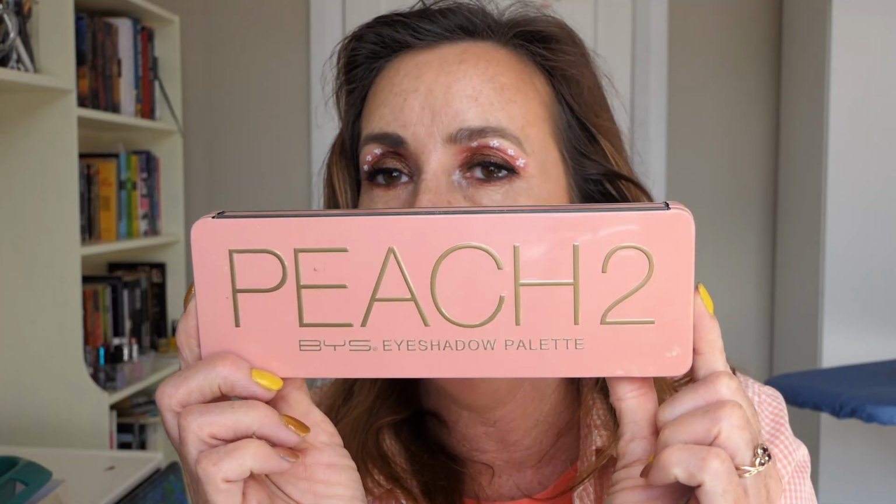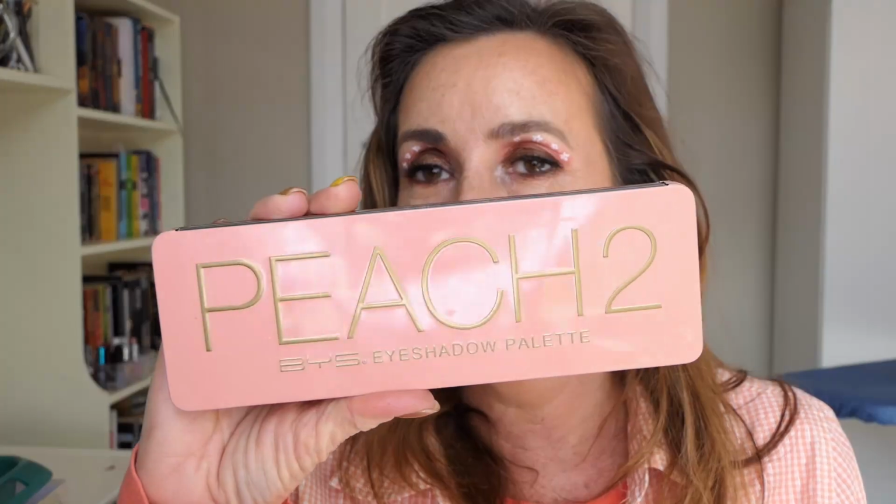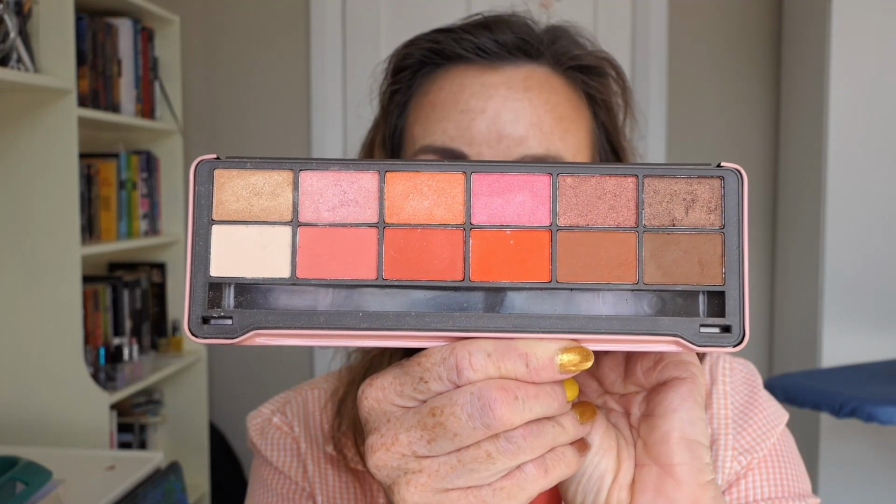So I want to choose my BYS Peaches 2 palette, and I had the first Peaches BYS palette, and I have really enjoyed using that one, but my daughter took that off to university with her, so I don't own that anymore, so she owns it. So I ended up buying this one, and this is what it looks like. So I haven't had this one very long, I've only just started using it, so I want to pull that one and use it for my Shop My Stash for this month.